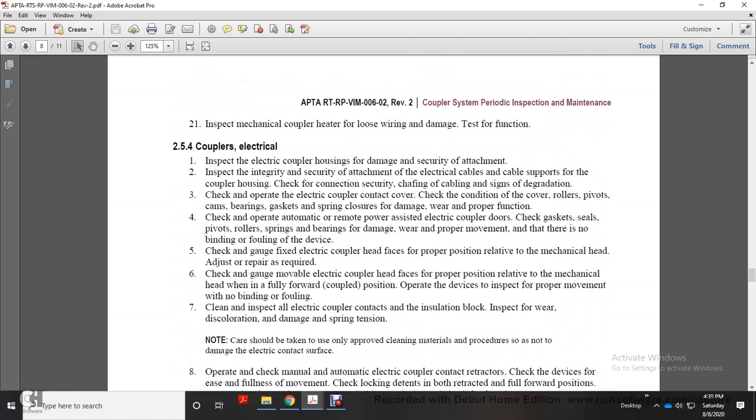All right, 254, electric couplers. 1. Inspect electrical coupler housing for damage and security of attachment. 2. Inspect integrity and security of attachment of electrical cable to cable support for coupler housing. Check connection security, chafing, and cabling for signs of degradation. 3. Check and operate electrical coupler contact cover. Check the condition of cover, roller, pivots, cams, bearing, gasket, and spring closure for damage, wear, and proper function. 4. Check operating automatic remote associated electrical coupler doors. Check gasket seals, pivot, roller, springs, and bearings for damage, wear, and proper movement, and that there is no binding or fouling of the device.